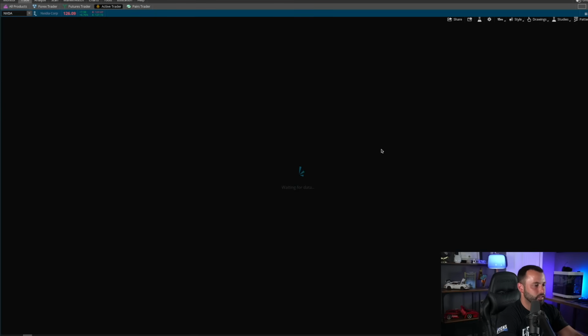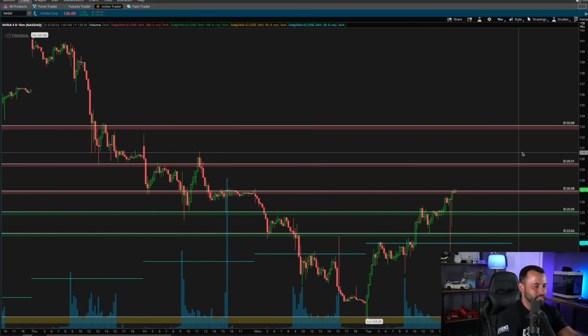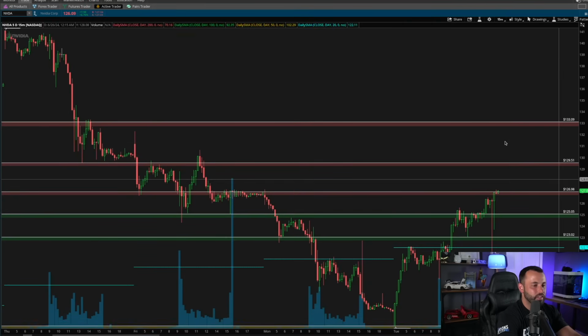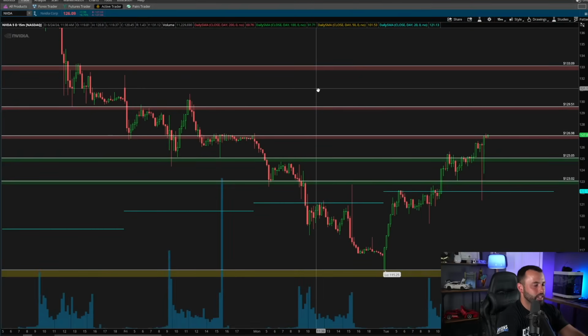Let's dive down into the 15-minute chart, and let's take a look at this TOS. Why is TOS not working? There we go. All right, so here we go. TOS, a little bit of delay there. 15-minute chart on NVIDIA, right? And so let's go ahead and start here, okay?